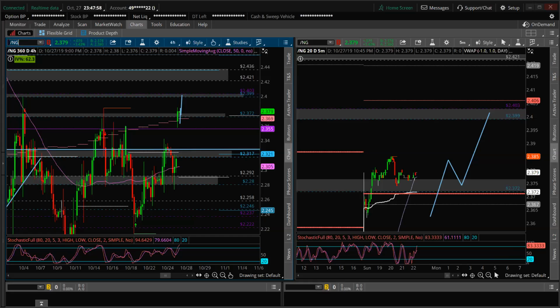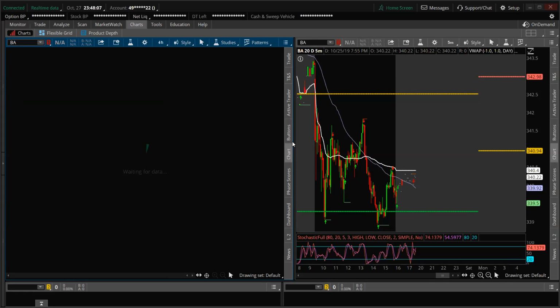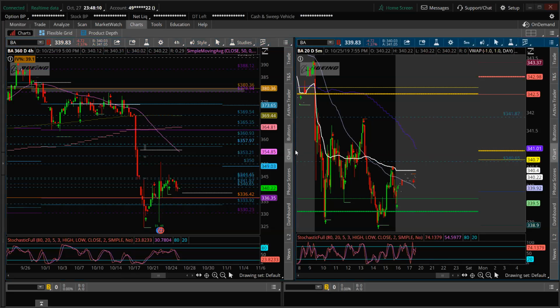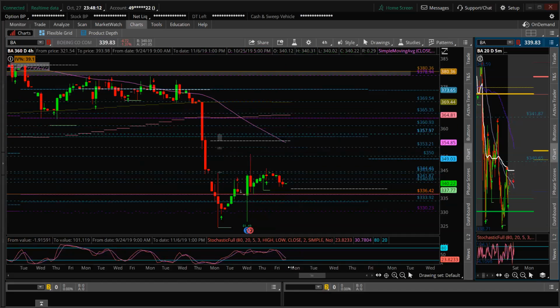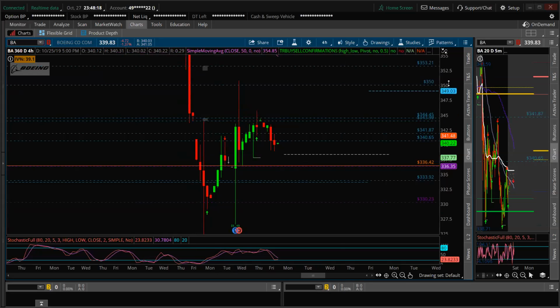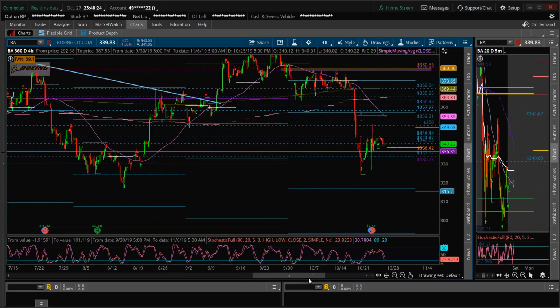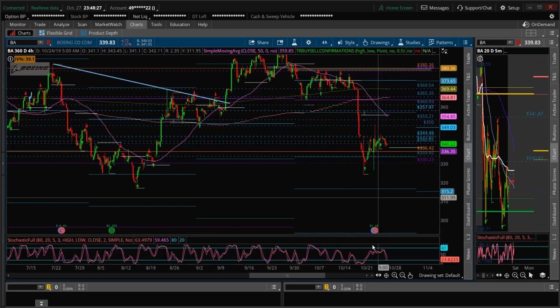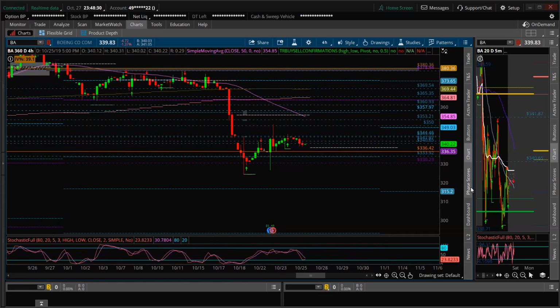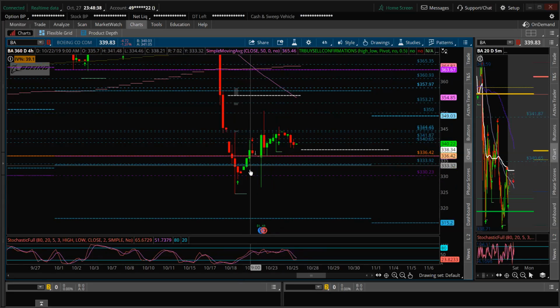All right, let's check now some stocks. Let's start with buying. So buying after that big sell-off, right from the yearly pivot zone, right there. We came back down and we never closed below this pivot, 330.23. Every time we went under, we were bought right back up.